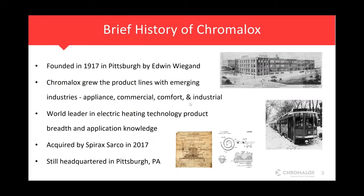Before we get started, let's begin with a brief history of Chromalox for those of you who are not familiar. Chromalox was the first company to patent an electric resistance wire surrounded by an inner core with an outer metal sheath. We call that, commonly known as, the strip heater. As pictured here, metal strip heaters were used to heat rail cars in the old days. And since then, we've graduated into making tubular heating elements, and you'll see the patent in the middle of the screen. Those tubular elements were used for electric stove applications.